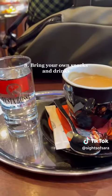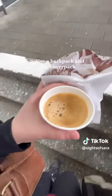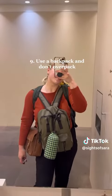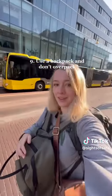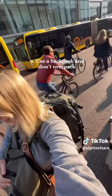And number 9 is pack as light as you can for easy travel days, and I cannot recommend using a backpack enough. I would never travel Europe by lugging a suitcase around, especially with all the cobblestone streets and all the stairs.